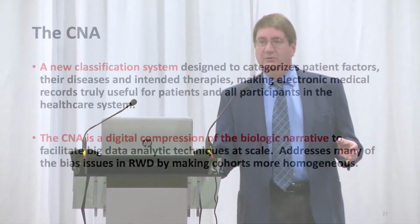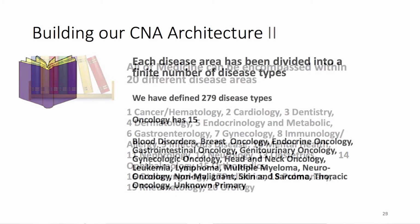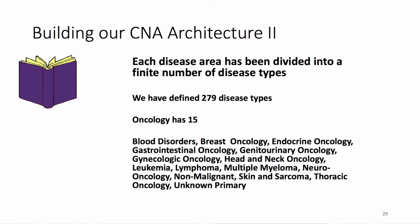So if you think about it, how do you develop a barcode system for all of medicine? Well, the first thing you do is you say, okay, what fields of medicine are there? You know, build an encyclopedia. So you have your book for cancer, and you have your book for GI, and your book for rheumatology, and your book for orthopedics. So each disease entity has a sort of a book to pull out. Within each book, you have different chapters depending on what kind of subtype of disease. So in the book of oncology, you might have breast cancer and colon cancer and lung cancer, some of the big ones, each of our divisions.